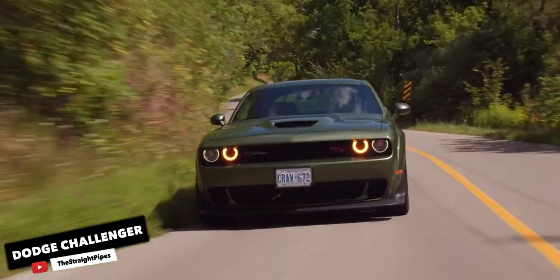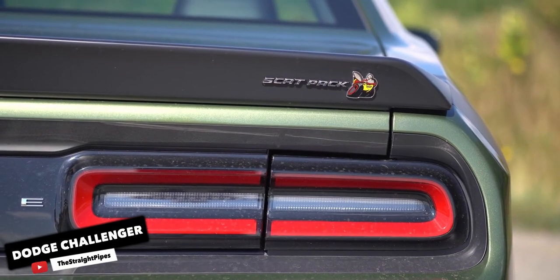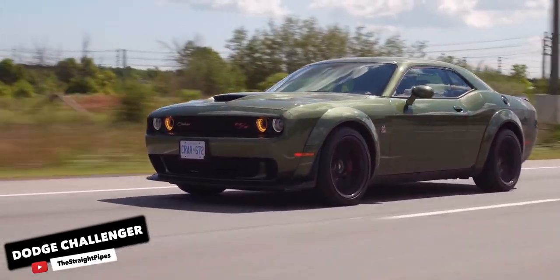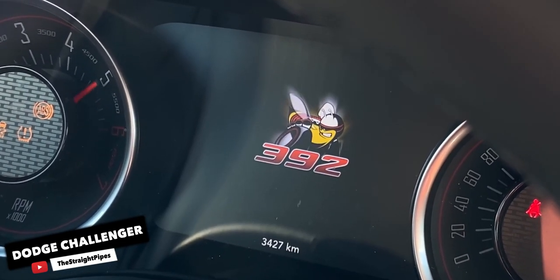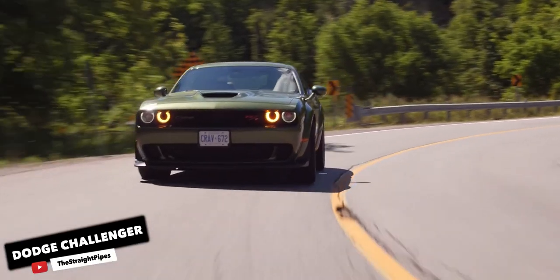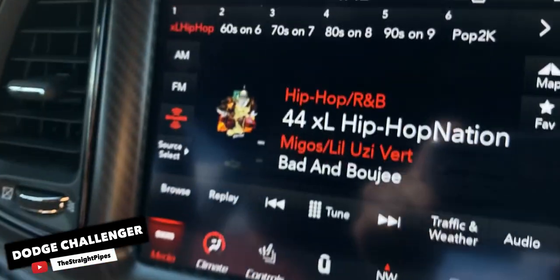Sharing its platform, engine, and mechanicals with other full-size rear-wheel drive Chrysler cars, the Challenger can be had with a 3.6-liter V6 or a 5.7-liter V8. The Dodge Challenger SRT gets the 6.4-liter V8, while the SRT Hellcat gets a 6.2-liter supercharged V8 motor. Standard features in the V6 include sporty suspension, cloth upholstery, alloy wheels, keyless entry with starter button, CD MP3 stereo, power accessories, and not much else.